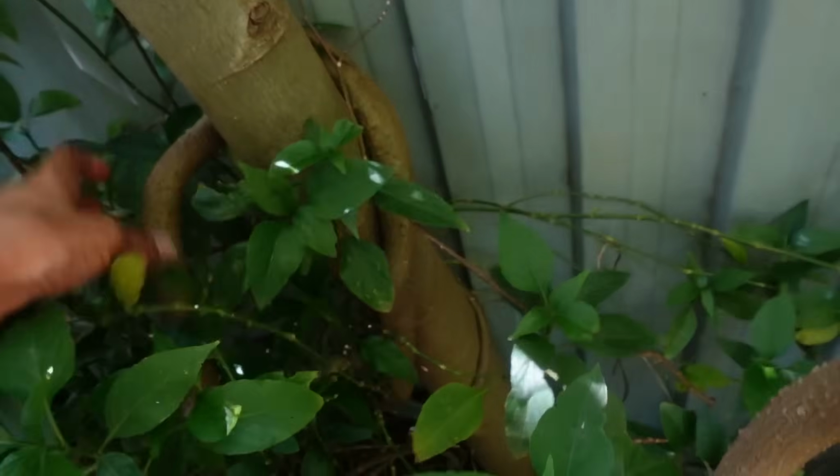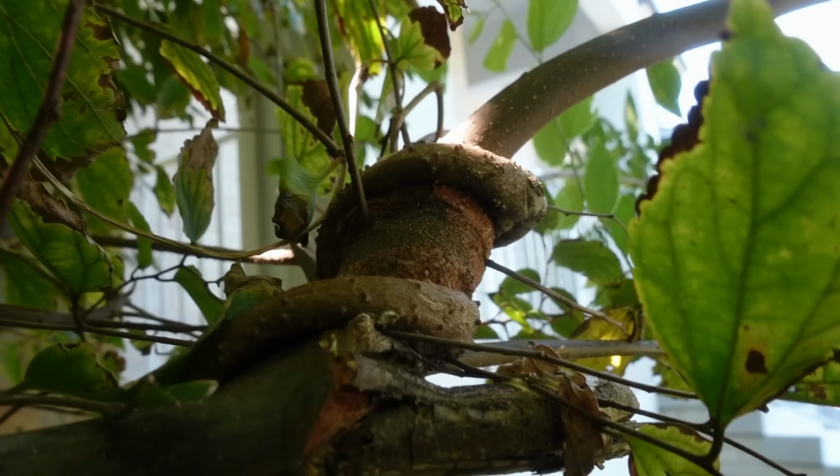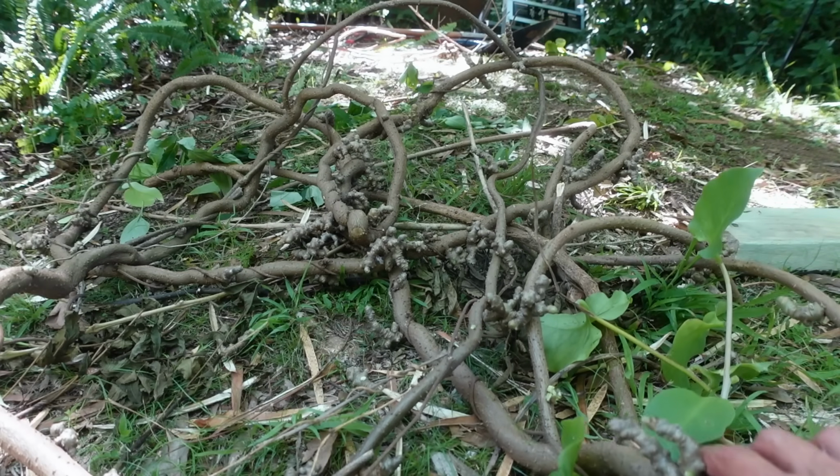In case I haven't communicated to you just how aggressive this vine is, have a look at this. This is the vine here. It fully just wraps itself around trees, and it's like it's choking the tree. Here's a little bit of the vine that I managed to cut down. This is nowhere near the extent of it.